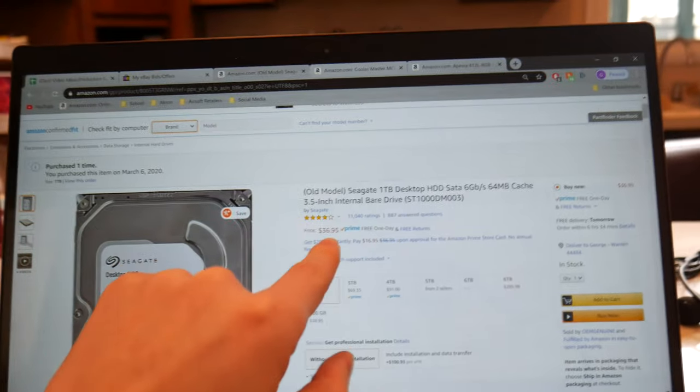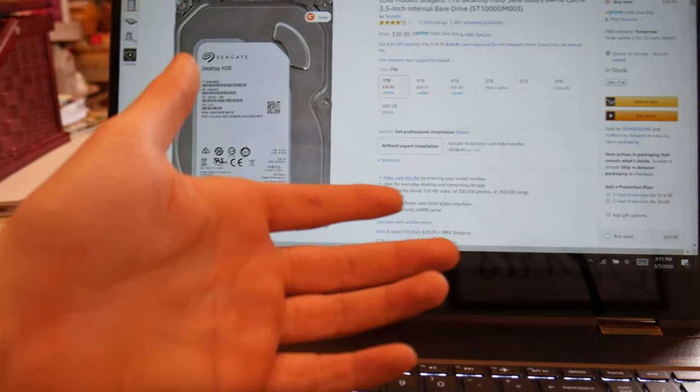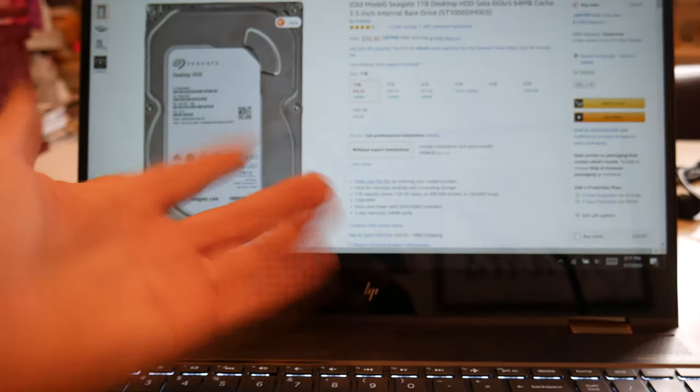I also got a 1 terabyte hard drive from Seagate. It's kind of an older model, but for $35, and I know that the Optiplex is going to be able to support this because it has the optical drive installed. So that means we're gonna have extra SATA power and extra SATA data, so I don't gotta worry about getting any more cables.